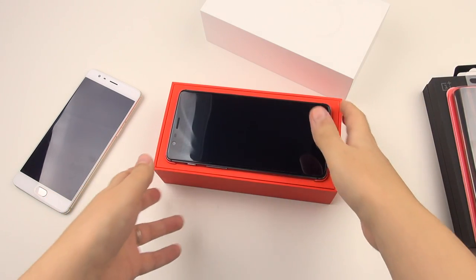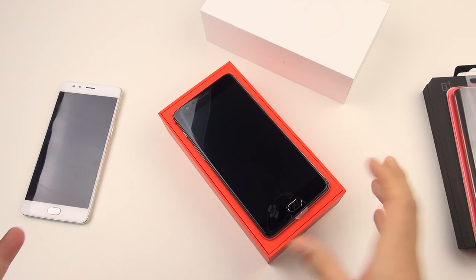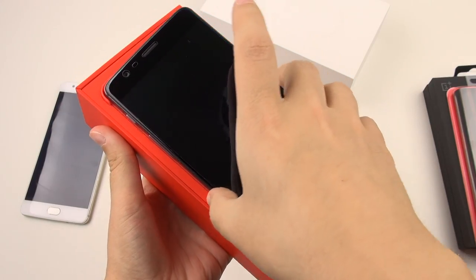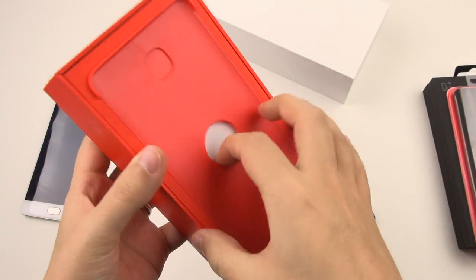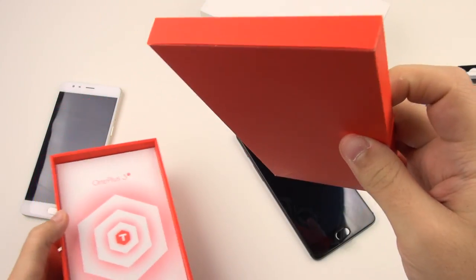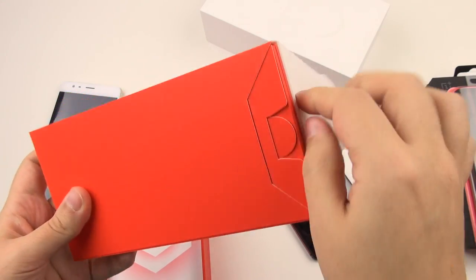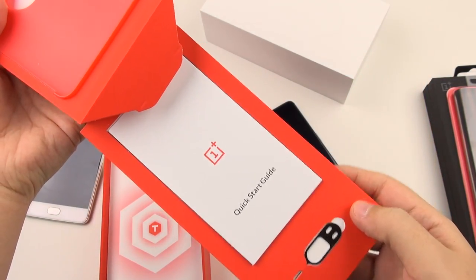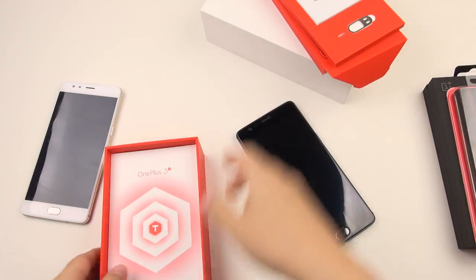And there it is. You can see I've got the OnePlus 3 with us so I can compare them back and forth, although aesthetically they're exactly the same. So let's go ahead and see what's in the box, shall we? We've got the phone. And you've got this little compartment here where you've got some documentation and a SIM ejection tool, I believe. Go ahead and check that out. Yep, there you go, quick start guide, SIM ejection tool, just set that aside.